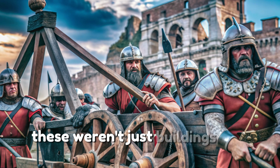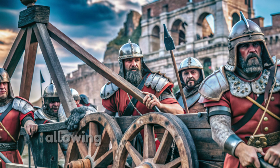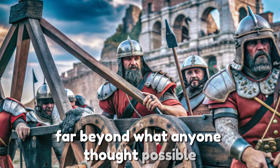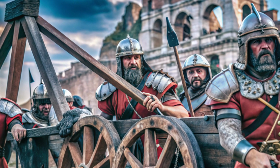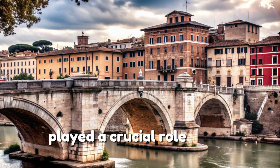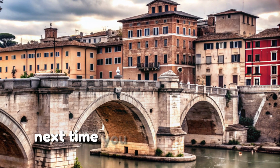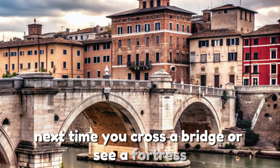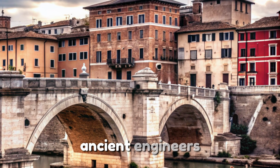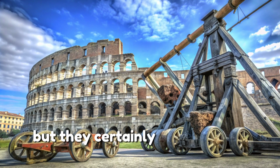These weren't just buildings and bridges, they were the sinews and bones of an empire, allowing Rome to extend its reach far beyond what anyone thought possible. The speed, efficiency, and durability of Roman military construction played a crucial role in the expansion and maintenance of the Roman Empire. Next time you cross a bridge or see a fortress, take a moment to appreciate the ingenuity of those ancient engineers. They may not have had smartphones or power tools, but they certainly knew how to build things to last.